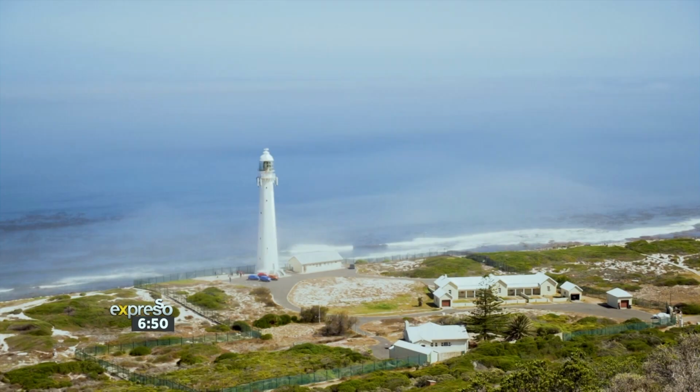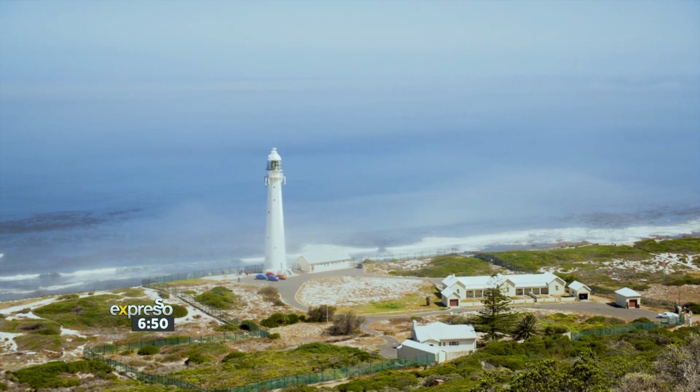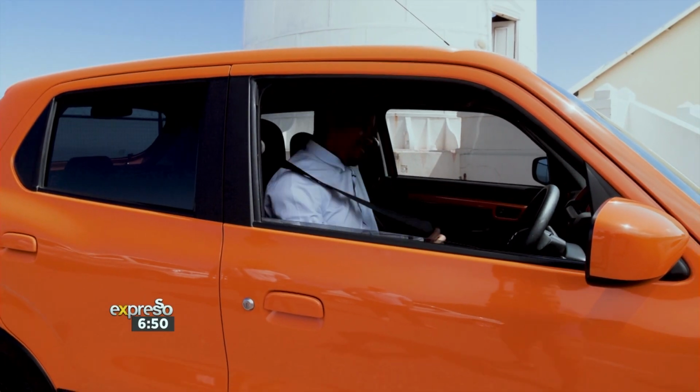Okay, so we've just arrived at the Slankop Lighthouse to take in all of the beauty that's around us here. Let's check it out.